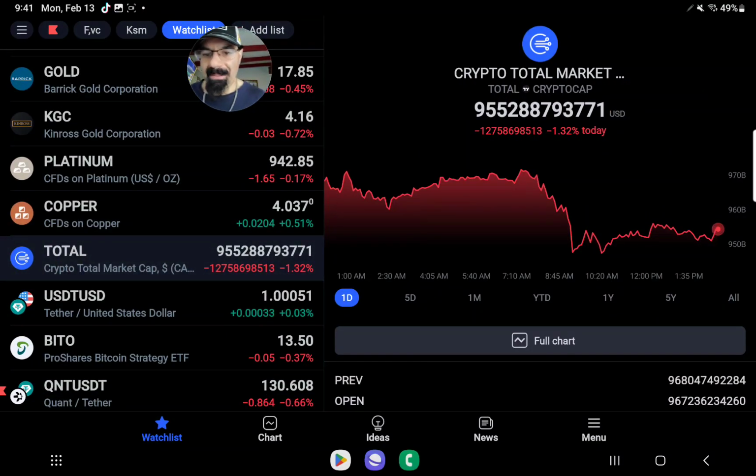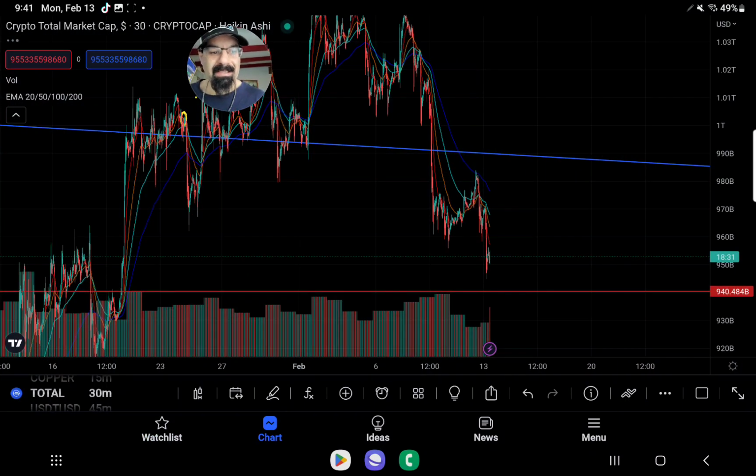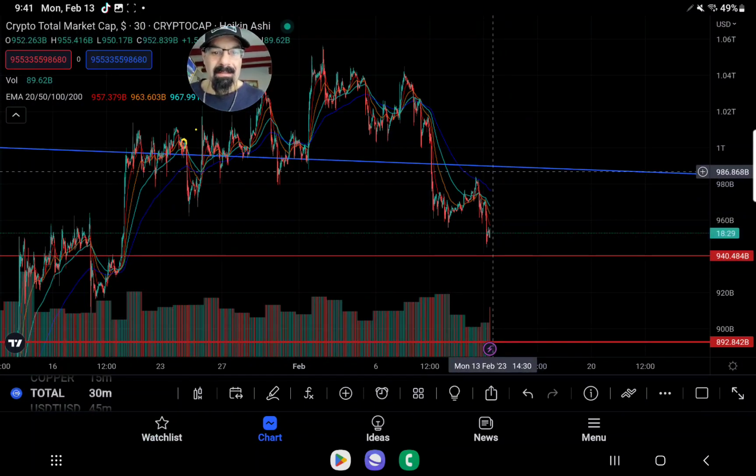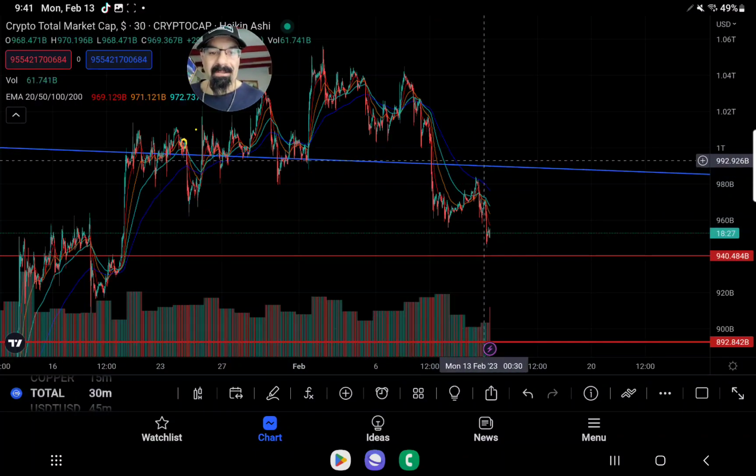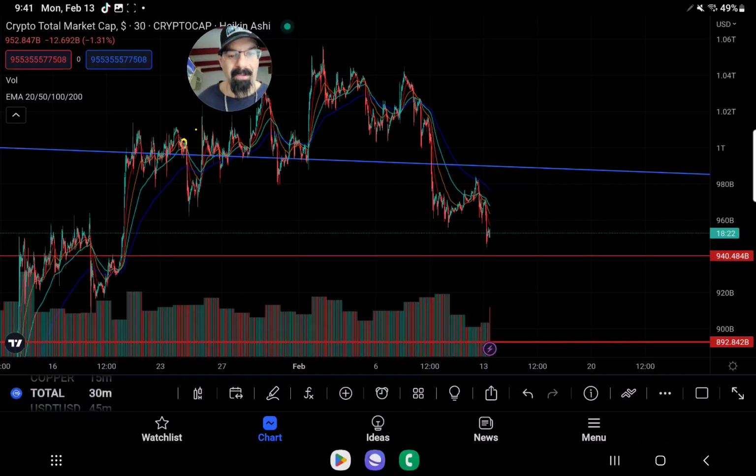Total crypto market cap, struggling. Down 12.7 billion or 1.32% to 955 billion. We talked about this yesterday. It's no surprise to this community. Once we broke down this multi-year trend line at 990 billion, I told you the next level that we have to go to is 940 billion.